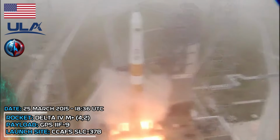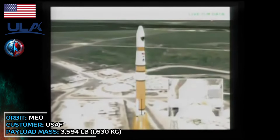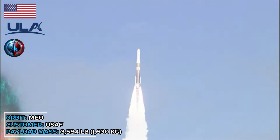We have ignition of the RS-68 engine, and we have liftoff of the United Launch Alliance Delta IV rocket carrying the 9th GPS-2F satellite to the United States Air Force. The Global Positioning System provides worldwide positioning, navigation, and timing service for military and civilian users.